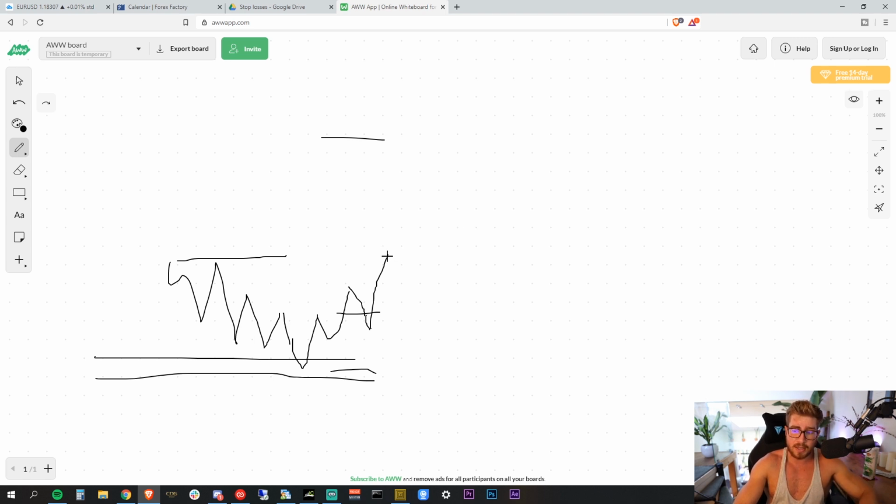So if I then see the pullback doing something like this, and then it sweeps this low here really quickly, then I know that this was a stop hunt. This was manipulation below that low. And then I'm happy to move my stop below there because I might be satisfied in entering a new trade here, because that's essentially what I saw in this level right there. Hopefully that's making sense to you guys, and that's why I would have entered that first trade there to begin with.